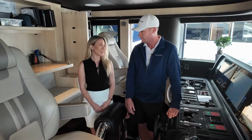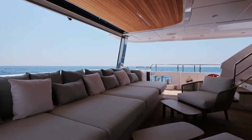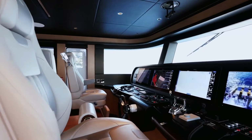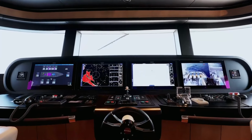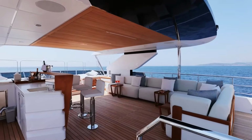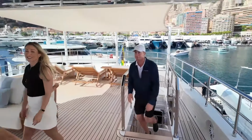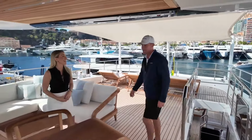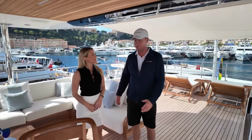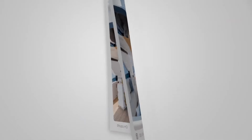Definitely. Let's take a look around. Nice. So this is the famous sundeck. Yes, this is where a lot of the guests like to hang out in the afternoons and watch the sunset, having a nice jacuzzi and a cold cocktail. Sounds like a good afternoon.